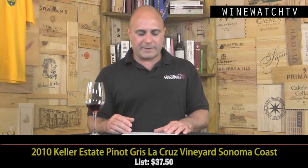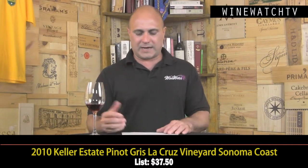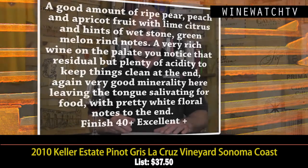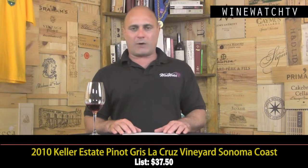All right, the Pinot Gris up next, and it's got a slight touch of residual sugar. You notice it in the richness here, but lovely acidity to balance it out. It's also got a lovely bouquet of ripe pear, peach, apricot fruit, lime, citrus, some green melon rind notes, and wet stone. And this Ted Lemon was the first winemaker here, and now they have Alex Holman, a disciple of Paul Hobbs. And Anna Keller also plays a part in the winemaking. She's got a background in chemistry. This wine is very rich on the tongue, a lovely creamy texture here. You notice that residual, but a lot of acidity, cleaning things up on the finish. Again, good minerality, leaving the tongue salivating for food with those pretty white floral notes. Excellent juice at $37.50.